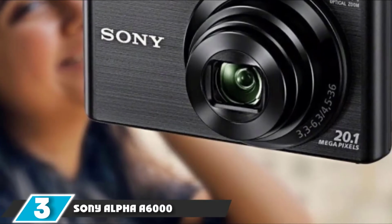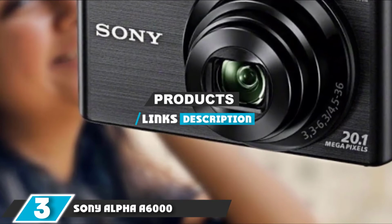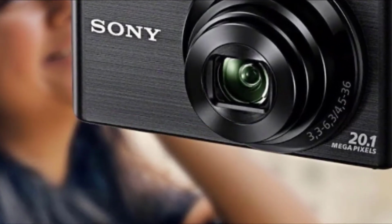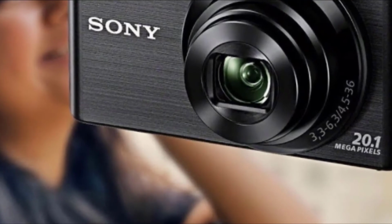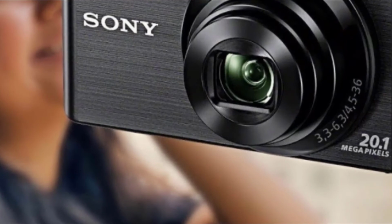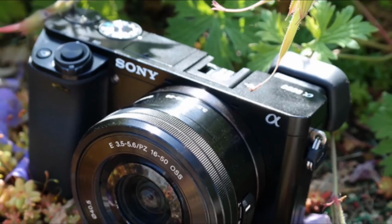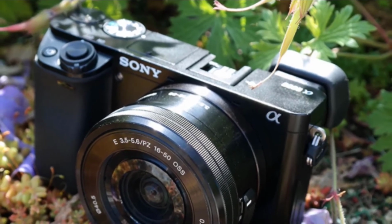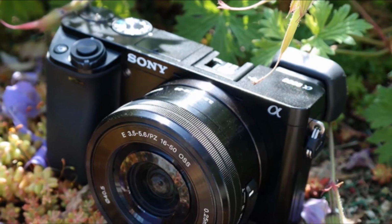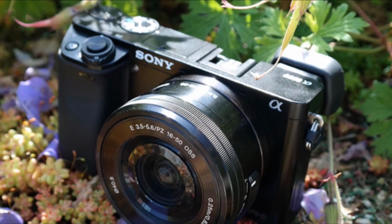The number 3 position is held by the Sony Alpha A6000 Interchangeable Lens Camera. This mirrorless interchangeable lens camera offers very fast continuous shooting and several design improvements on its predecessor, the Sony NEX6. The Sony Alpha A6000 uses a 24 megapixel APS-C sensor and Sony's latest Bionz X image processor, resulting in a camera that delivers excellent photo quality in a variety of conditions. However, it's not the best amongst its competitors when it comes to low-light performance.